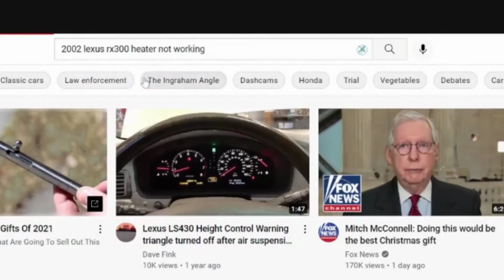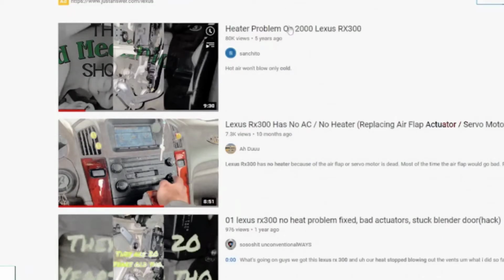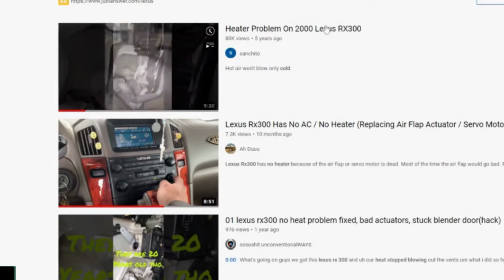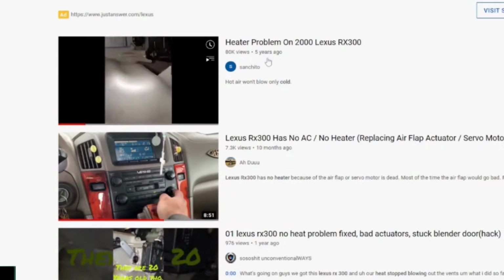So we go there, get past the ads, and here are the offerings. Heater problem on a 2000 Lexus RX 300. Now it's the right make, it's the right model, but the year model is off a little bit. Let's look at how long this video has been out. 5 years. It has 80,000 views. It's 9 minutes long. Let's take a look at that one.